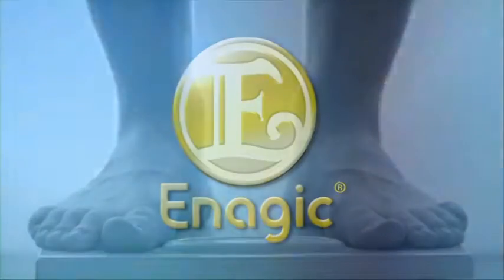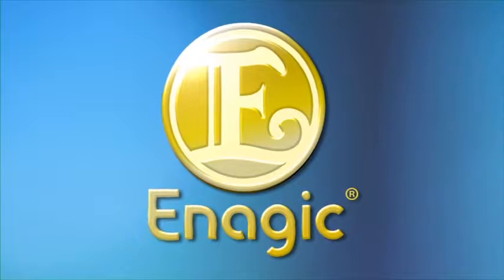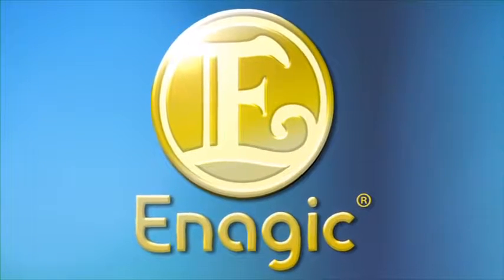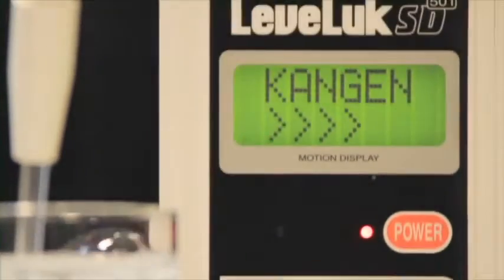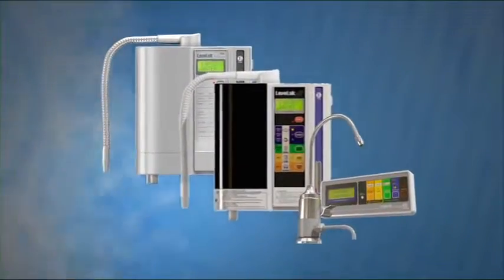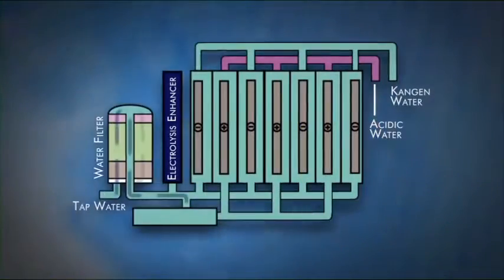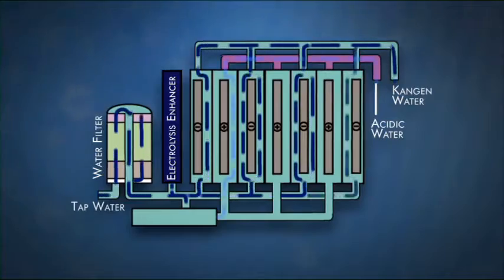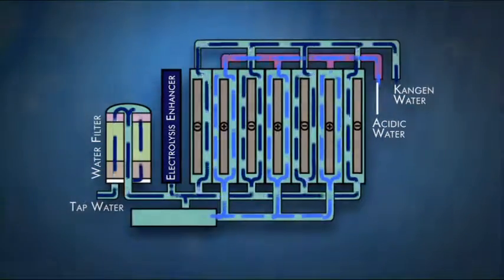Enagic Incorporated, a Japanese company founded in 1974, is trying to make sure that you don't end up being one of these statistics. Enagic has a technology that turns ordinary tap water into Kangen water. Enagic's flagship product is the Leveluck SD501. This amazing water is a highly energized alkaline water produced with a continuous ionized electrolysis water generating system.